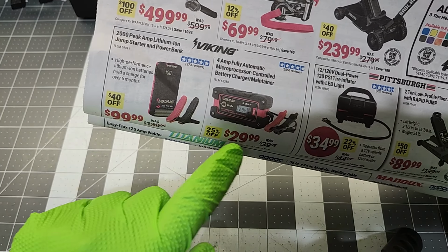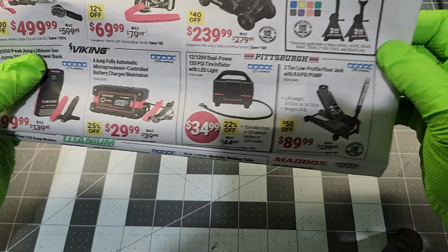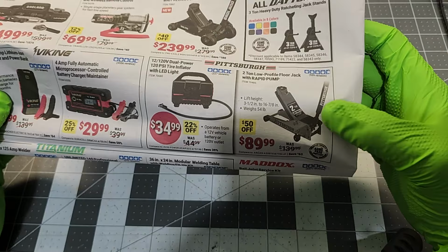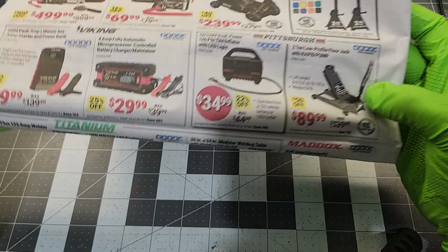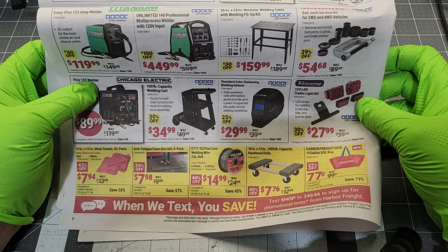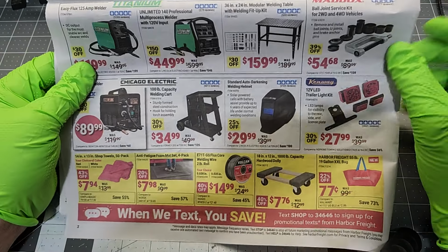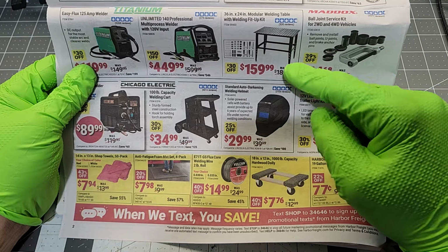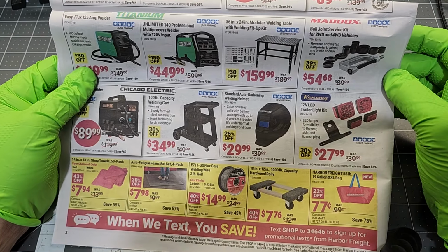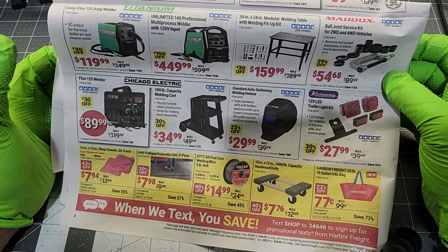We got a few battery charger maintainers, a power bank, tire inflator, the 2-ton floor jack. Honestly, for $10 more, I'd rather go with the one on the front that is $99.99. A couple welders. And then we got the modular welding table. I have the fold-up one that's a little bit cheaper than this one, but this one seems like a pretty decent deal. Ball joint service kit by Maddox.